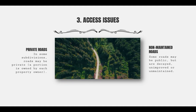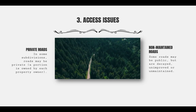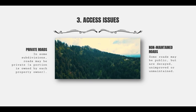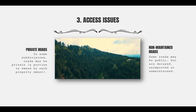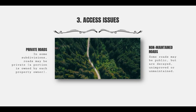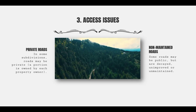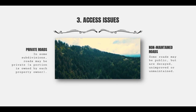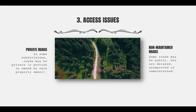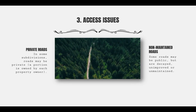Number 3, access issues. Now in other videos I've gone over access issues as well, but just a few flags for Florida here, although these will apply to other states as well. So first, private roads. In some subdivisions the roads are private. Now this isn't a problem if the roads are privately owned collectively by an HOA or by all property owners, but it's a real problem if the roads are actually owned or a portion of each road is owned by each property owner.